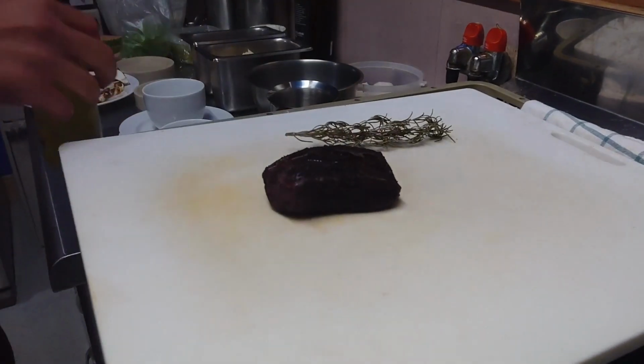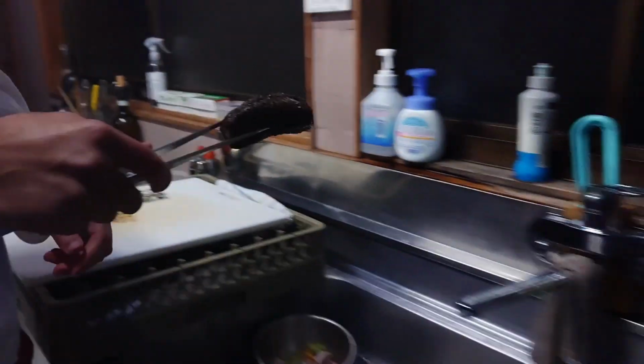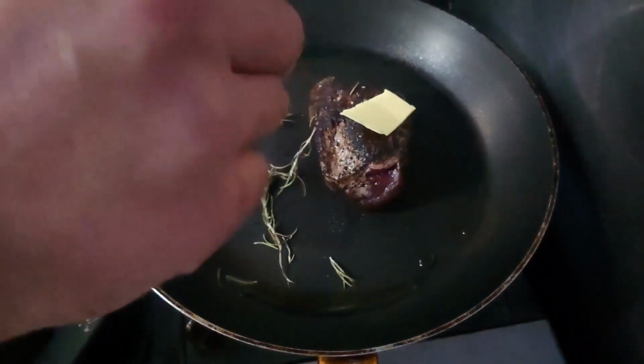This is chica, is venison. I marinate first in the coffee. I cook with rosemary, garlic, butter.